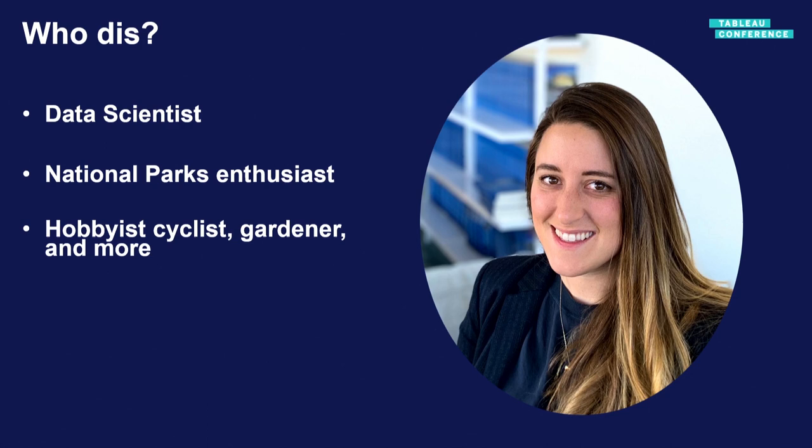My nerdiness also extends into my personal life. I am a huge national parks geek. I even keep a Tableau viz showing how many parks I visited. In case you're wondering, I've been to 22 out of the 61 US national parks. I'm also a hobbyist of many things, including biking, gardening, baking, sewing, reading, and anything else I can try to learn.